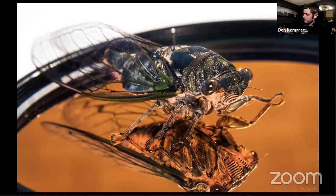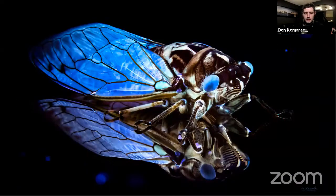And, you know, I was like, okay, well, let's try something. Just take it into the studio. I made this setup and turned off the room lights, and that cicada, well, from beast to beauty, I would say, is quite dramatic in what you see the final result of here.